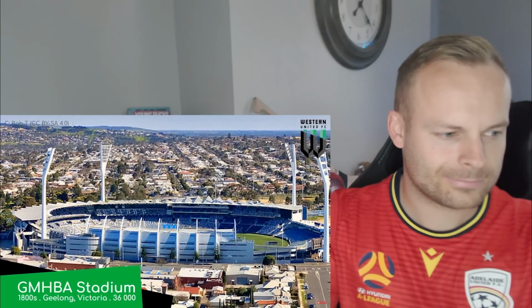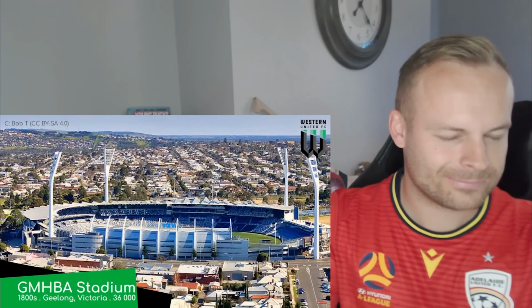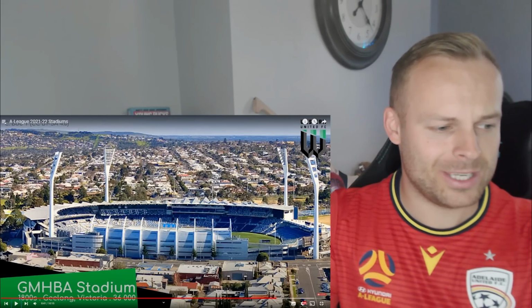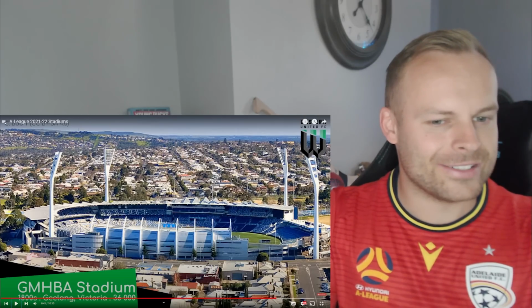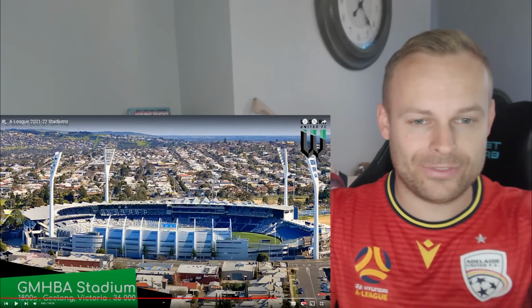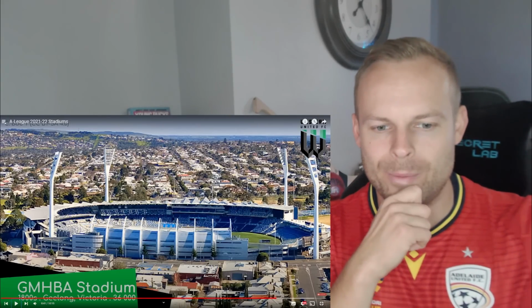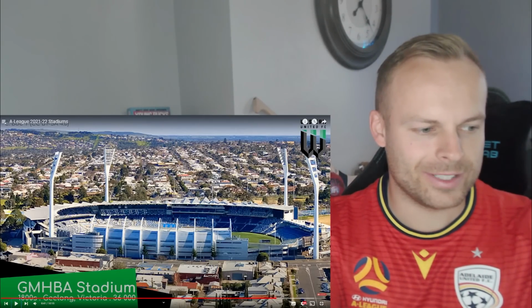Now to all the other stadiums Western United will call home. I've also looked at the GMHBA Stadium at Geelong, and I wasn't sure. I love the lights. The lights look awesome, but I wasn't too sure about what the atmosphere would be like for this stadium.